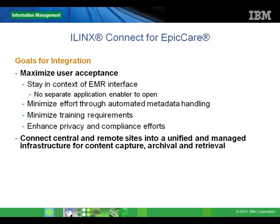We also wanted to minimize time spent indexing, so an integration with the Epic database was also imperative for automated metadata. Once these goals are accomplished, you dramatically reduce the amount of training time for the content management system because very little changes on the Epic screen. The second goal was to be able to connect the multitude of clinics, hospitals, and remote sites.